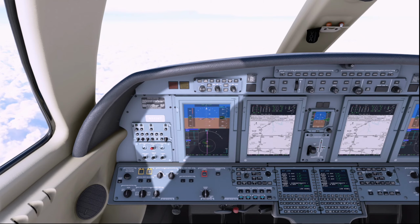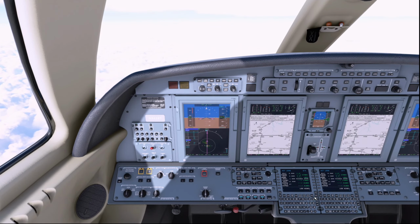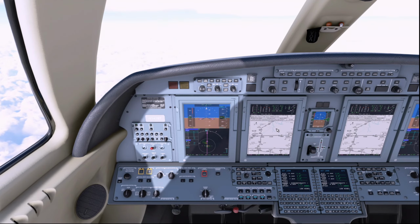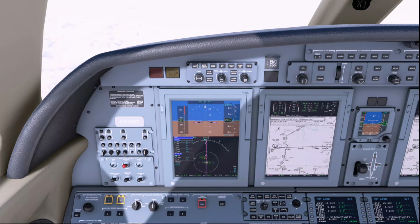Delta 985, just to maintain 5,000. Giant 240, just to maintain 3,000. 3,000, Giant 480. Atlanta Center, Endeavor 377, passing 3,300 for 10,000. Endeavor 377, radar contact, climb, maintain flight level 370. Climb, maintain flight level 370, Endeavor 377.